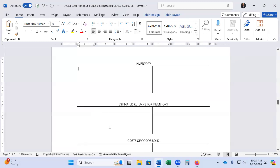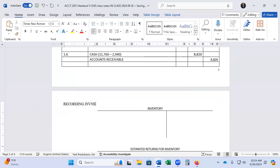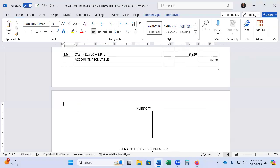Okay, let's jump to the next page. All right. So this would be recording inventory transactions.